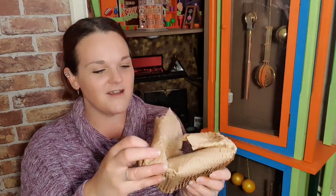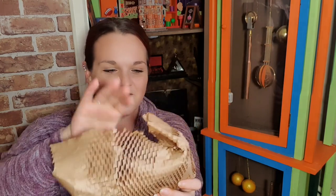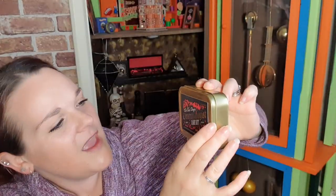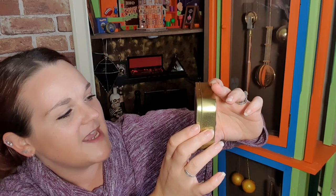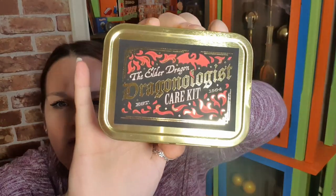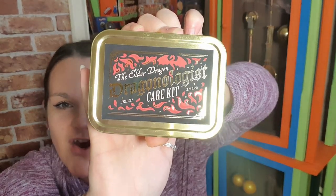Right, so we have got some, I love this stuff. This is really cool. It's like honeycomb sort of paper. Obviously it'll be recyclable. What have we got in here? What's this? The Elder Dragon. Hang on, let me show you it. The Elder Dragon Dragonologist Care Kit, established in 1564. Okay, let's talk about the tin first. Look at that shine and look at the gold foiling on that. Dragonologist, I can't say it. You know what I mean. Let's open it up and see what's inside.